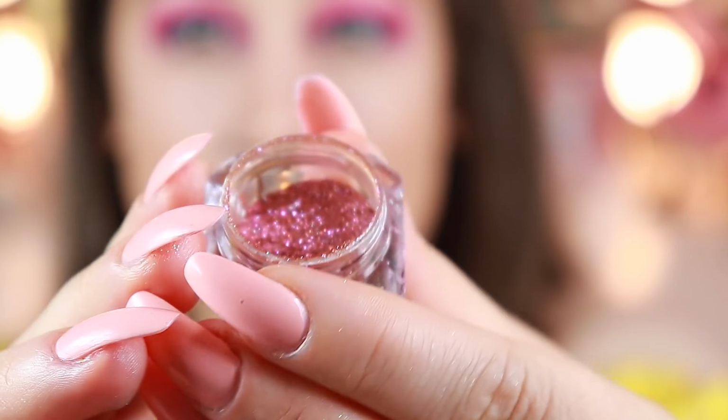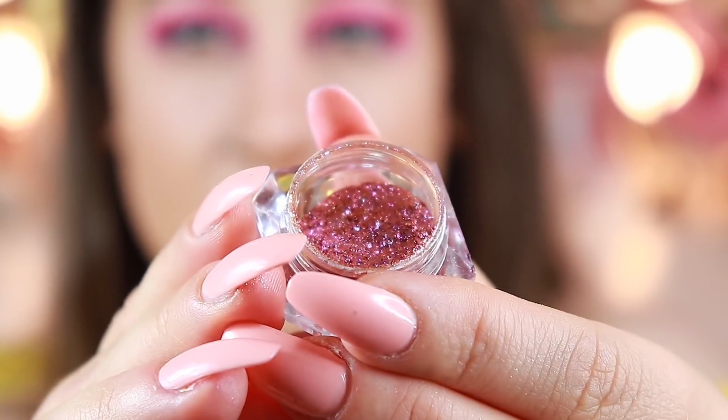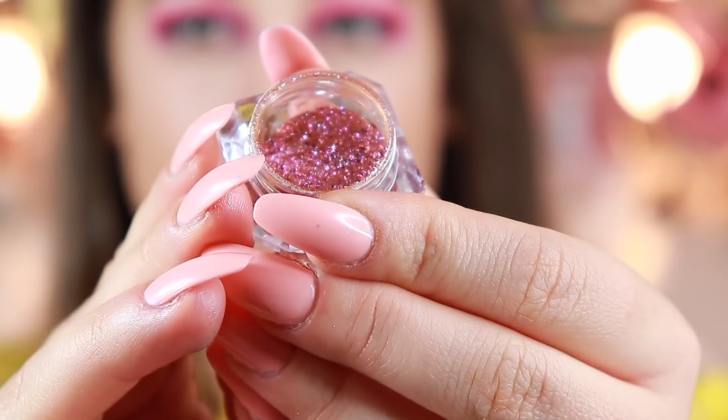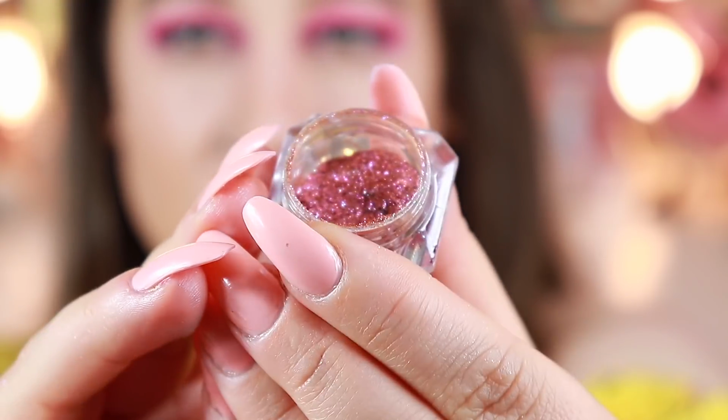So this is just a close-up of what the shade looks like. I know the focus isn't maybe the best, but I don't want to pour it out. So hopefully you can see the shifts in it. So I just sprayed my brush, and you don't want to have too much spray, and then I'm just gonna spray again. So I'm just spraying into the air, and then I'm just taking my brush like this so it picks up a little bit of that, and then we're gonna see.